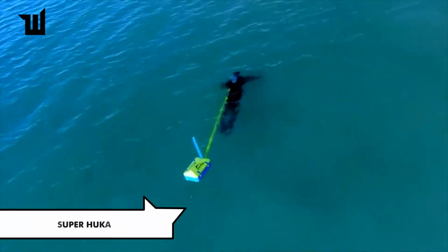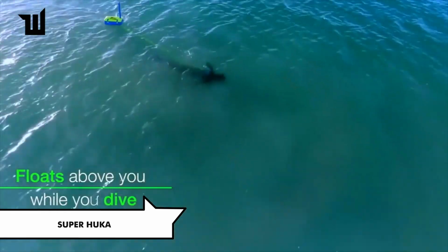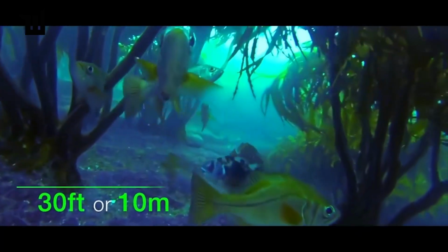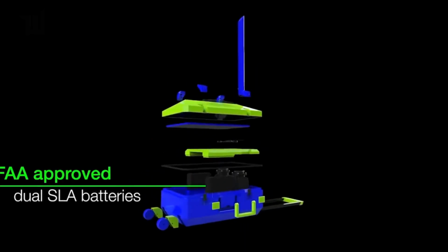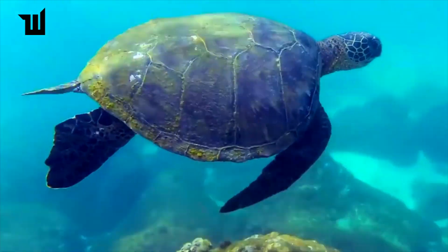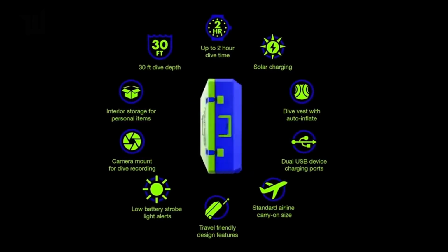Super Hookah. Super Hookah offers a revolutionary take on scuba diving with its air supply system that floats on the surface, eliminating the need for cylinders on your back. With the convenience of removable batteries, divers can explore depths of up to 10 meters and spend 2 hours underwater. Priced at $700, it's compact enough to fit into a small suitcase, meeting hand luggage requirements for major airlines, and includes USB ports for charging devices.